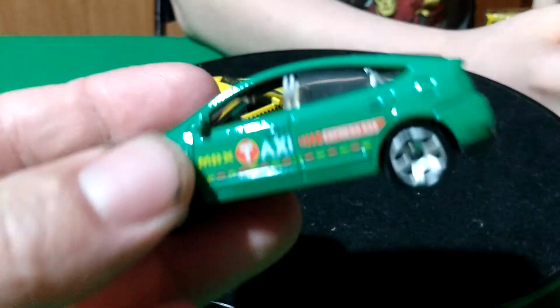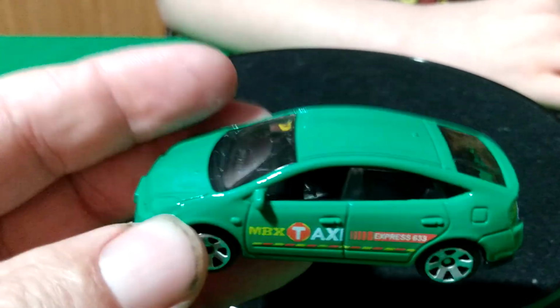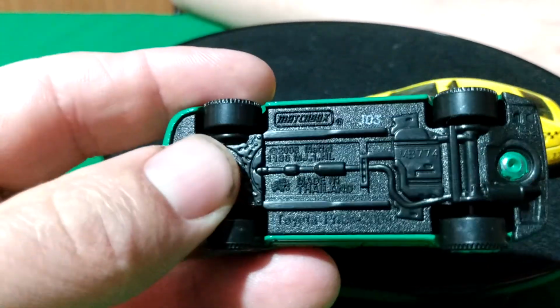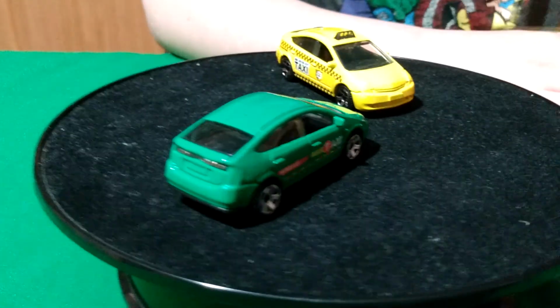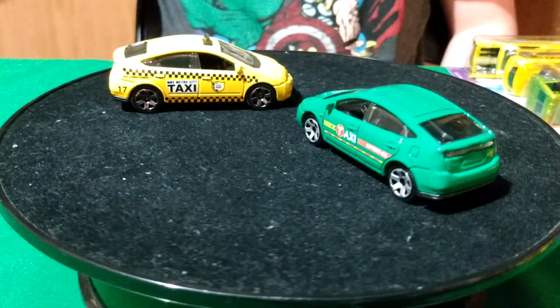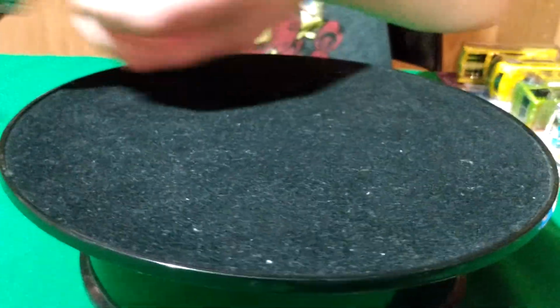And then the green one is another taxi. Express. Oh, look at this one. This one doesn't have a taxi sign on the roof, the green one. Toyota Prius. That's interesting. The yellow one has a sign on the roof, but this one doesn't. But it does say taxi on the side. So there's a couple of Toyota Priuses. They're small little taxis, but I guess they use them.